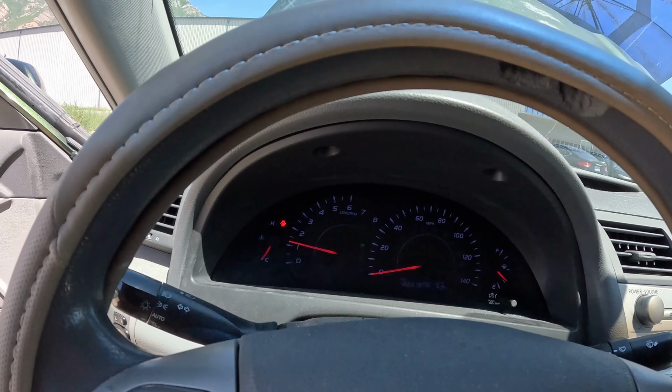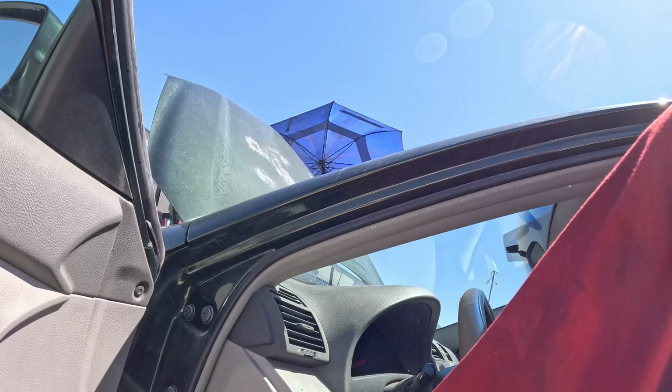Once that idle drops down and it warms up, then I'll just go ahead and turn it off, disconnect it, but not the battery.